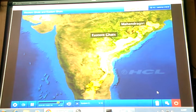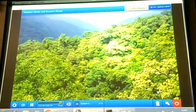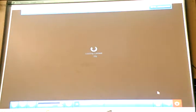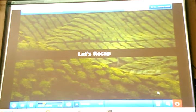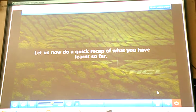Mahendragiri is the highest peak in the Eastern Ghats. Yercaud is a famous hill station in this range. Let us now do a quick recap of what you have learned so far.